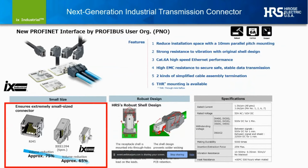So the IX Industrial actually solves this issue, where we have a positive latch, a double-sided positive latch molded into the housing. So it's much more robust and much more shock and vibe resistant versus other solutions out there. So it's a really good connector for industrial Ethernet and just industrial applications.